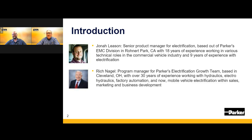Rich Nagel, also with Parker Hannifin. I'm a program manager for our electrification growth team, which was formed a little less than 2 years ago. I'm a boomeranger with Parker. I've been here almost 30 years. Grew up on the industrial hydraulics, electric hydraulics, factory automation side. I spent about 8 years as a marketing director in the commercial vehicle sector, and I came back a year and a half ago to work on mobile electrification. It's really exciting, and we're all learning every day because it's a very dynamic business.